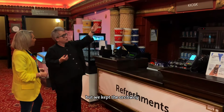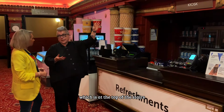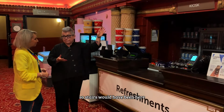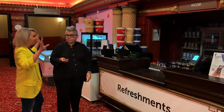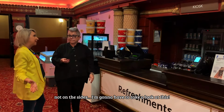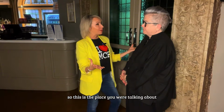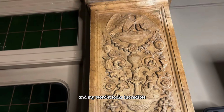But we kept the archway, which is at the top of the stairs, and that's still here in the venue, and it's in the circle bar. So stairs would have been here, not on the sides. I'm going to have to take a look at this. We need to go and see. So this is the place you were talking about, and my word, it looks incredible.